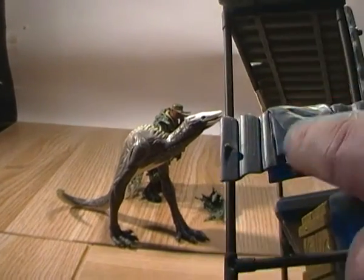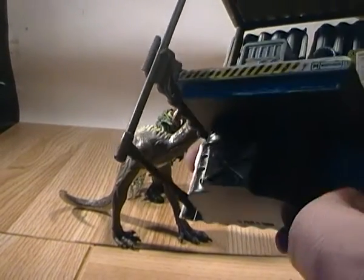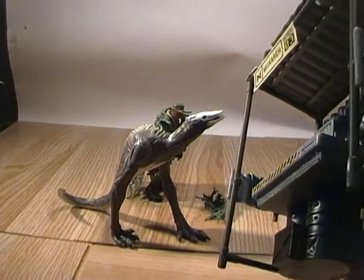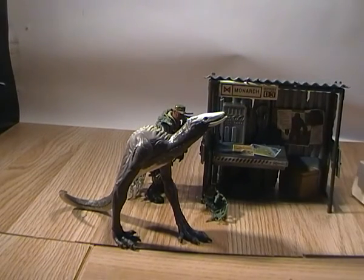Even on this side, it looks like towels and rags and stuff. Again, it's not even painted. It's just molded in the same silver color as the base plastic. But even saying that, it is quite good. I mean, it's cheap for what you get. It's cheap for what you're paying for, so it's quite a nice set.